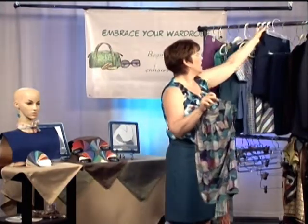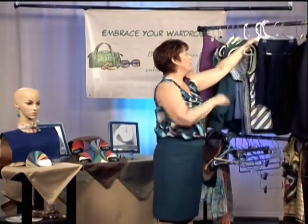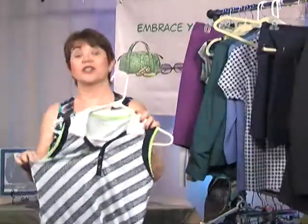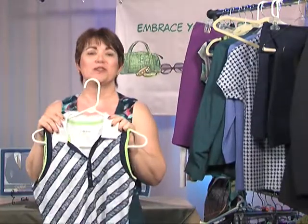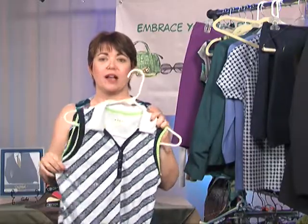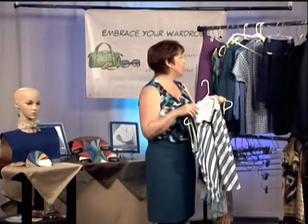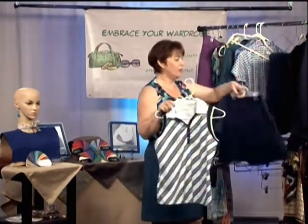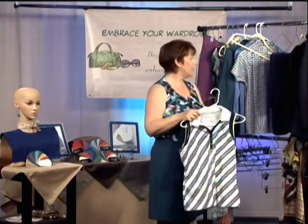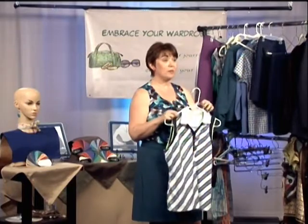The same thing with golfing. It's a requirement that you have a collared shirt for both men and women. So I want to make sure that I have shirts that I can wear for golfing. And I could couple that again with my little skirt. If it's a really hot day, I could do it this way. If it's cold, I could wear a long pair of pants, and I could probably put a sweater on top.